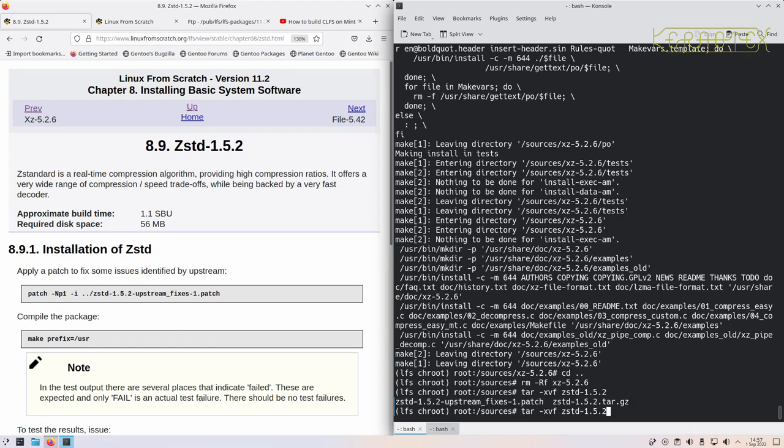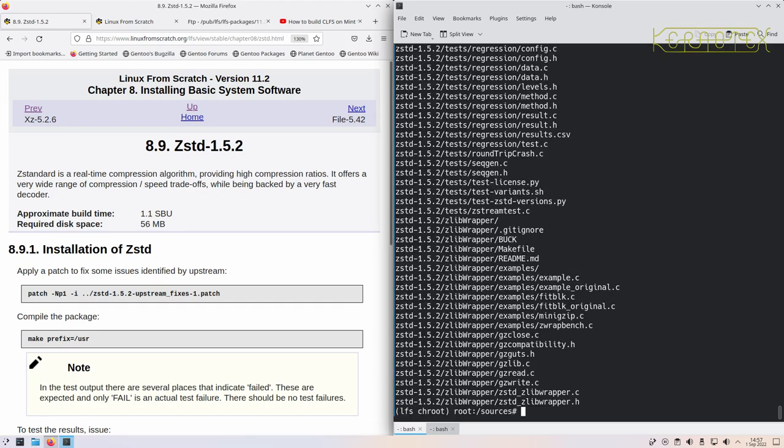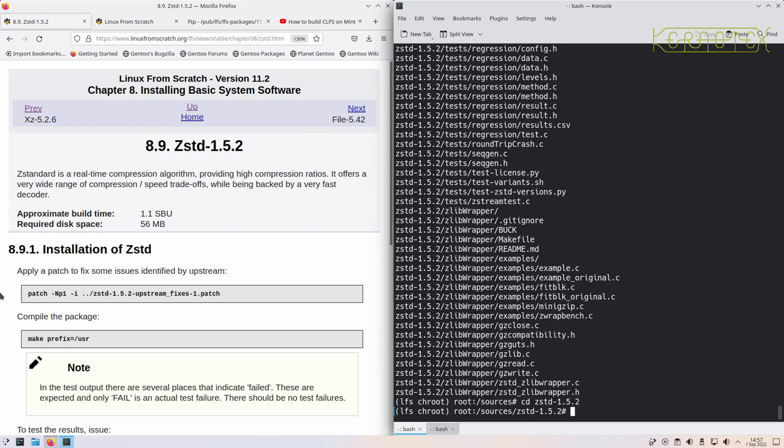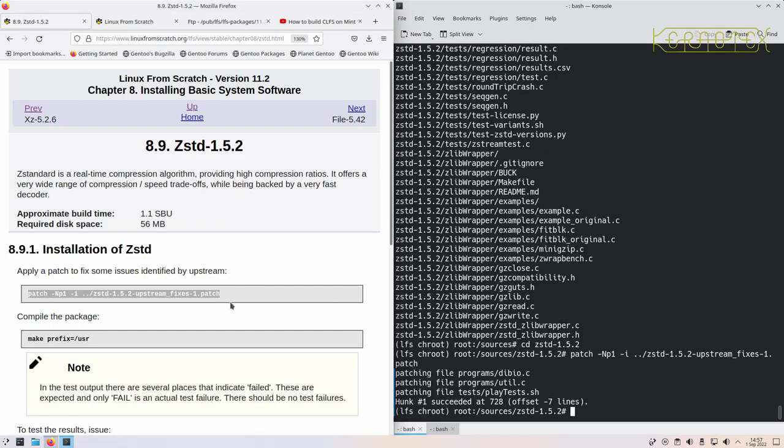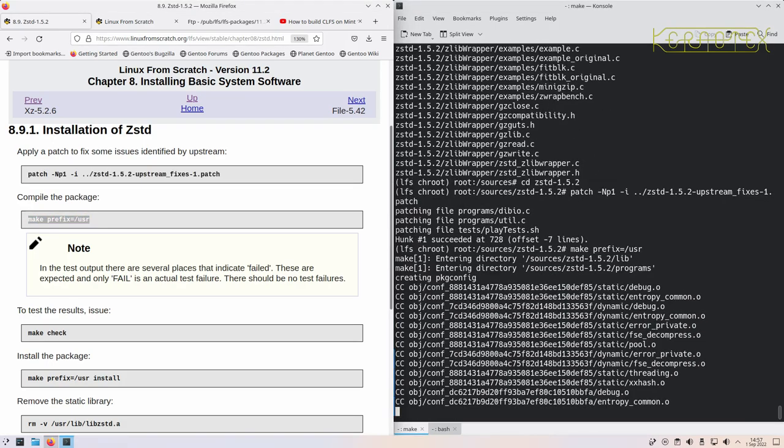Again, looks like we've got a patch, so just put a full stop and tab. Change into the directory. Run the patch in. That's okay. And then compile the package. There's no configuration of the package.